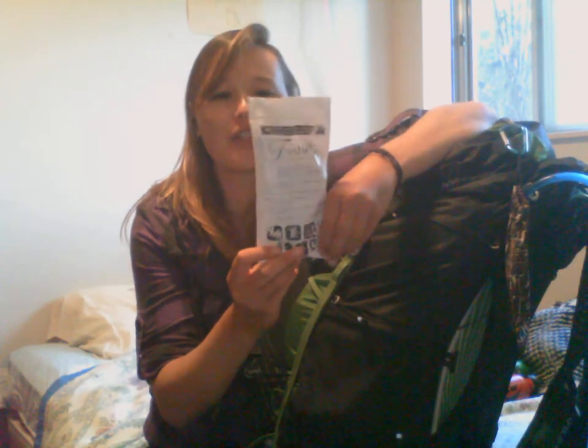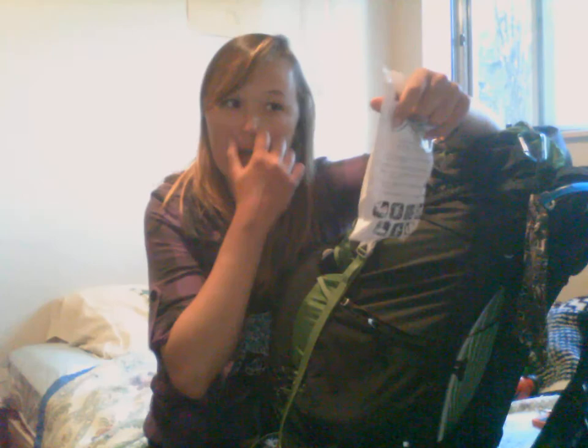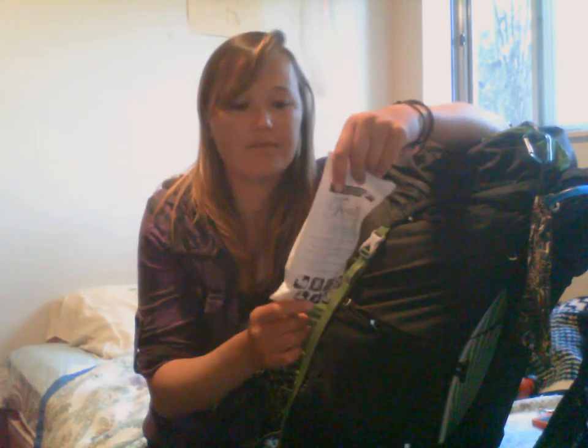And then the last thing in this pocket here, really cool thing actually, I call it a male device. It's basically a funnel so that women can pee standing up, which is a lifesaver, well, I guess not a lifesaver, but it came in really useful, especially above tree line, but really at any time when you just really had to pee and you didn't want to go find a bush or run away 100 yards or whatever, you can just use this.